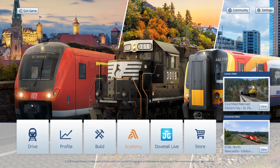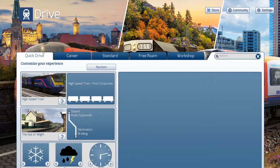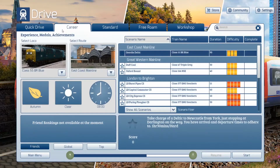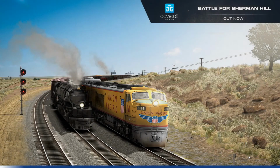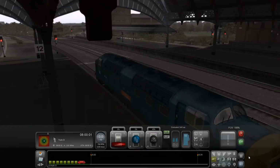Today we've got another train sim video, and today we are going to be doing a scenario. So we will take the Geordie Deltic and we'll go from York all the way up to Newcastle. The Deltics are a bit before my time, and I don't think I've ever been behind one. So let's have a look.